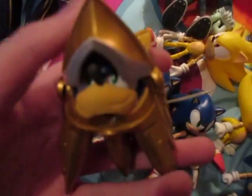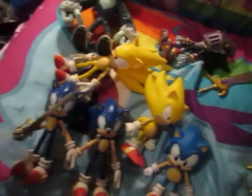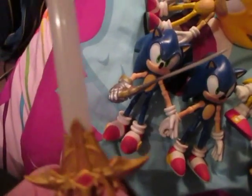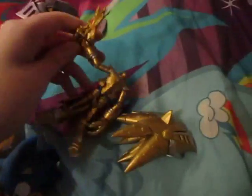And here's Excalibur Sonic. Oh crap! His head came off! Whoa! Now here's the inside of Sonic. Excalibur Sonic. I don't like the character that he was in Sonic Stop Motion Heroes. I find him to be kind of a weird character. But here's his body! His sword glows in the dark. I can't show you that now because the battery's dying. He comes with the cape. It's a really cool figure. But because of his use in Sonic Stop Motion Adventures, I will never look at him the same way again.